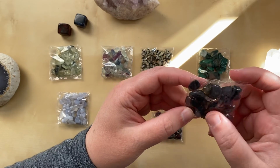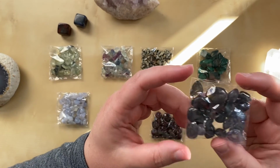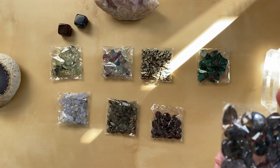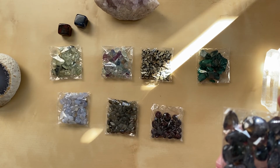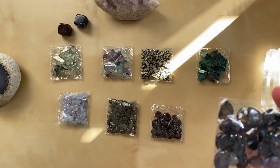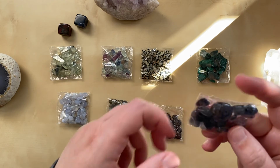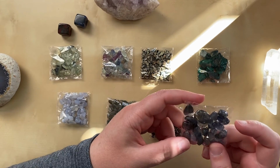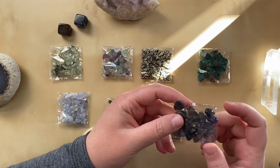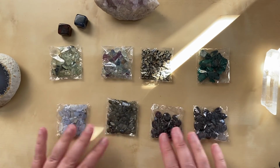This is my first experience with this stone. I was just looking for something, a darker shade of blue to order, to be honest. And what lowlight does is it intensifies our intuition, and it helps us to connect with spirit, with the divine. These are all different shades of blue and purple, and maybe even a little bit of brown, and they're beautiful.